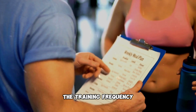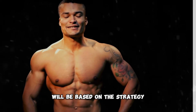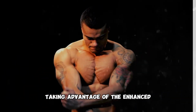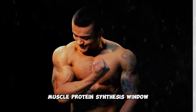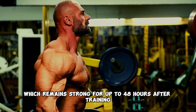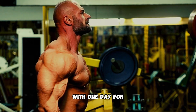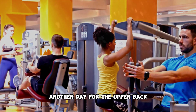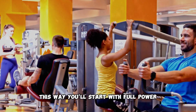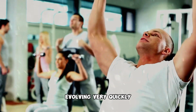The training frequency at this point, for rapid muscle mass gain, will be based on the strategy of training each muscle group twice a week, taking advantage of the enhanced muscle protein synthesis window, which remains strong for up to 48 hours after training. So start by adjusting your training routine into three parts with one day for the upper front, another day for the upper back, and another exclusive day for legs. This way, you'll start with full power and achieve great results in your training, evolving very quickly.